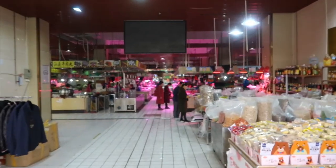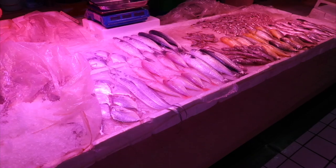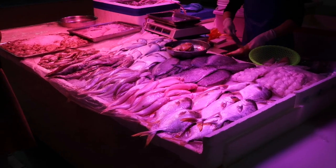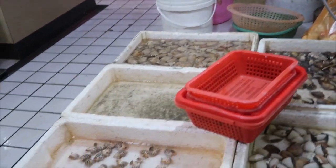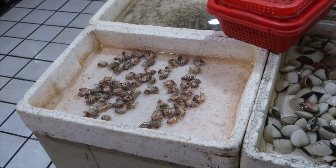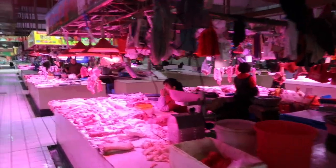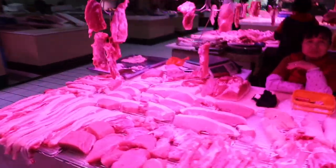This is a small market, like a local one. Kind of quite similar to Chinese supermarkets really, but definitely a lot more Chinese. It's probably a bit cheaper than the supermarkets as well, but maybe the quality, I'm not quite sure about the quality.